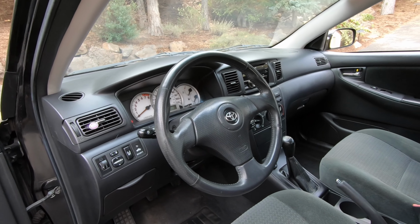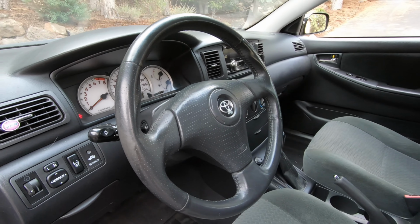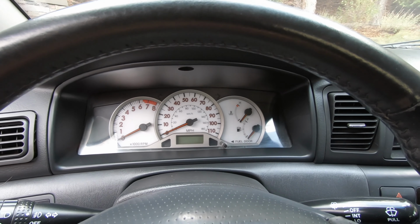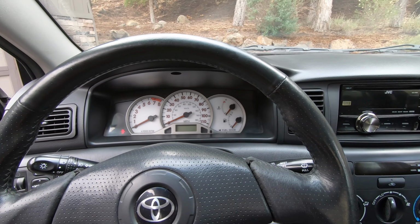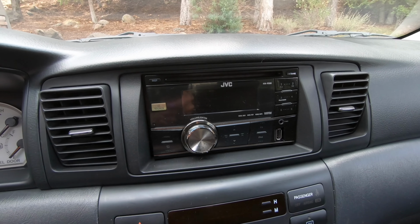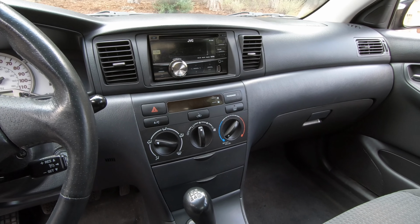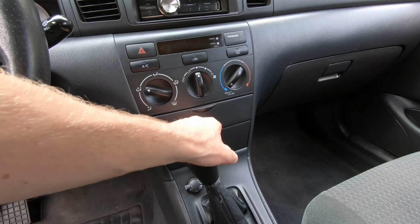Tri-spoke steering wheel with kind of a perforated leather design. The leather is part of that Sport package. Likewise, we get the white backdrop on the instrument cluster with the Sport package. Tachometer, speedometer, fuel gauge, temperature gauge. Center dash, we've got a couple vents, and you'll see this vehicle has an aftermarket stereo. Below that we have a clock, and we've got our climate control with heat and air conditioning. Single zone system. 2 storage compartments down below that.